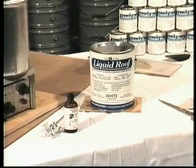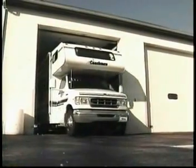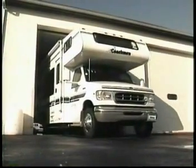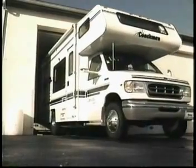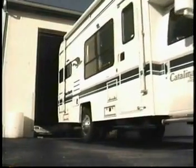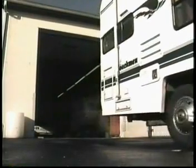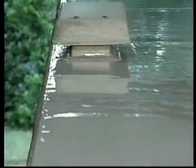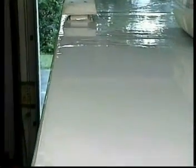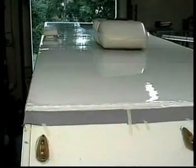Since liquid roof waterproofs immediately, before it cures, it can be applied at any temperature. This means it can be applied year-round, even in colder climates. Simply pull the RV indoors for application and move it outdoors during the day to free up a work bay. Then bring the RV back indoors overnight to allow liquid roof to cure. After liquid roof is partially cured, the RV can remain outside without damage from rain, snow, or freezing temperatures.